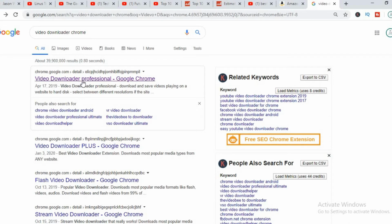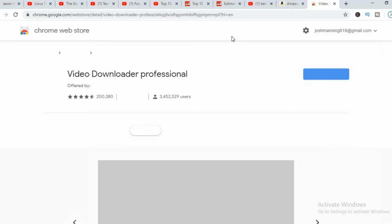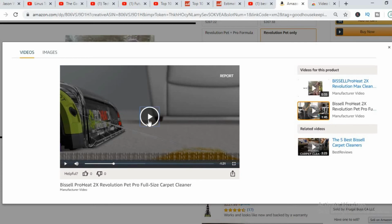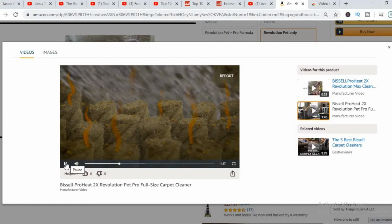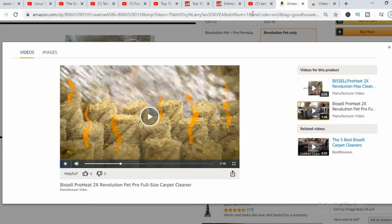And the way you download the video, you can get a free video downloader. As you see here, I selected one right here. You could download this one. You could add this to your Chrome tool and download that video like this. And edit the video. And the beauty about this, you wouldn't get a copyright strike because you do a voiceover, and you'd also be using the original video.